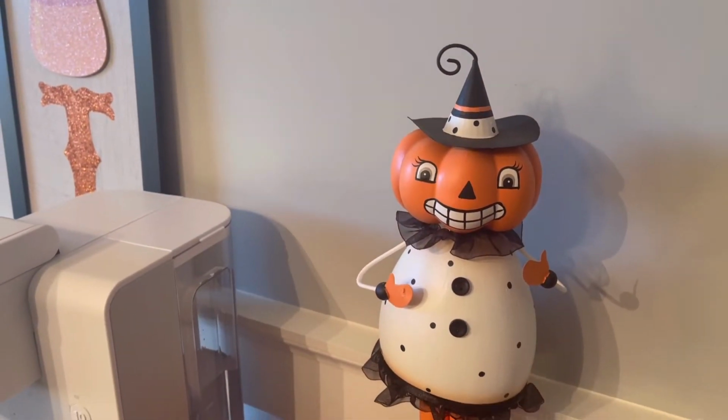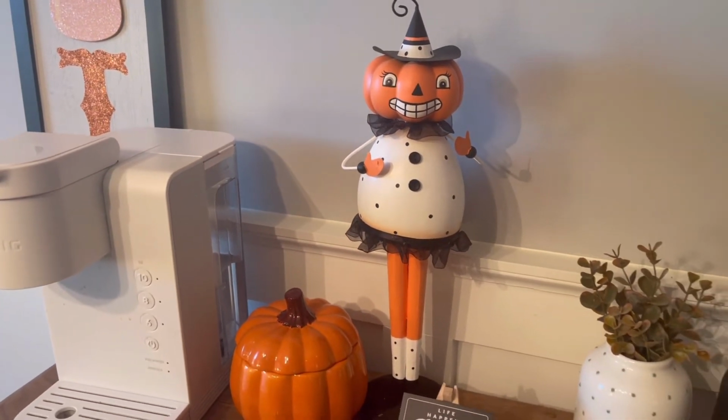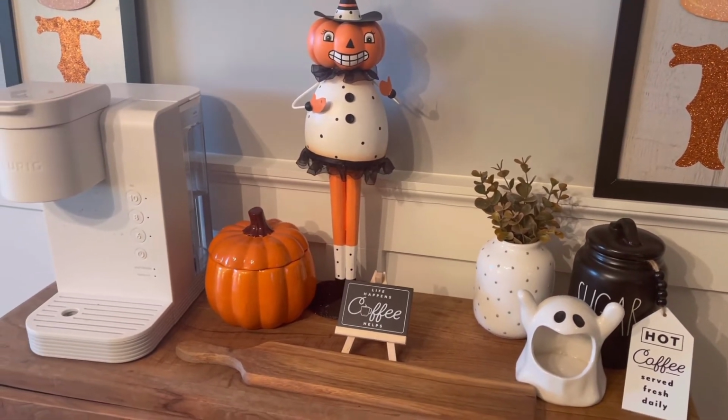And my little witch, she is so cute. She's like a pumpkin witch. I love her. Got her over at Home Goods, and this just screams coffee bar to me. Do you like it?